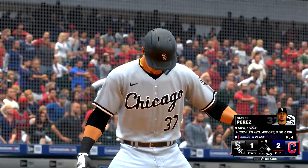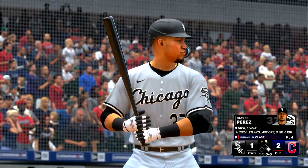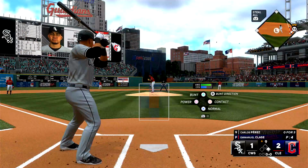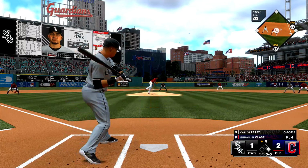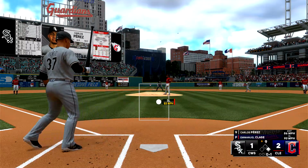Here's the first baseman. The first baseman, Carlos. If you're a base runner, you got to stay dialed in here. Look for anything in the dirt. Try your best to get into scoring position. Swing and a tapper that rolls foul.